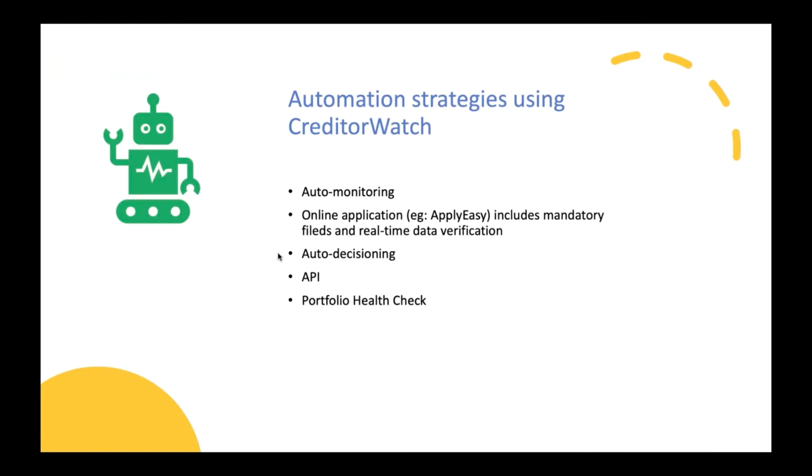So obviously CreditorWatch is very much focused on technology, automation, integration. If we can move away from manual intervention, if we can automate things in real time, if we can have systems talk to one another rather than having someone copy and paste or even manually upload data, that is certainly the route that we want to go down.